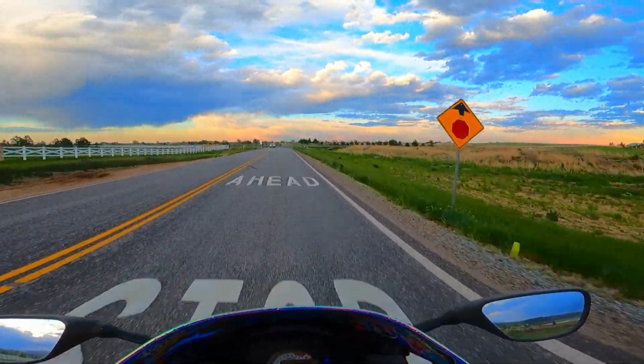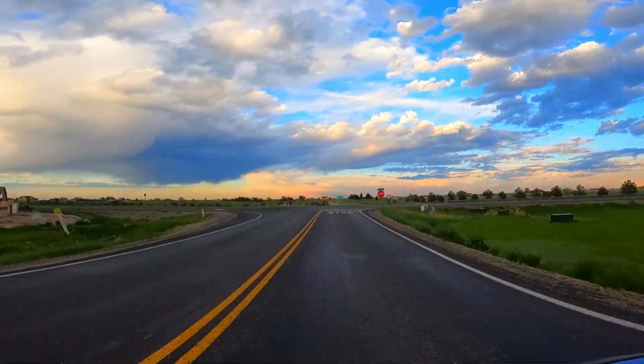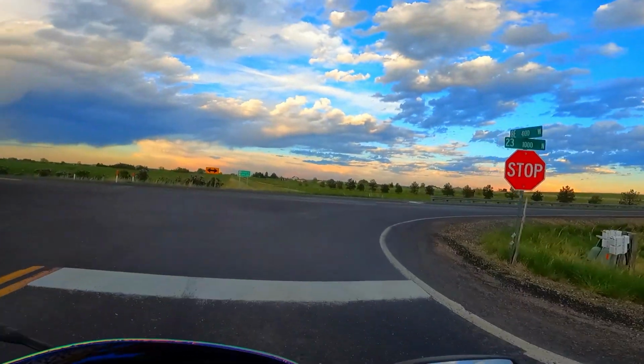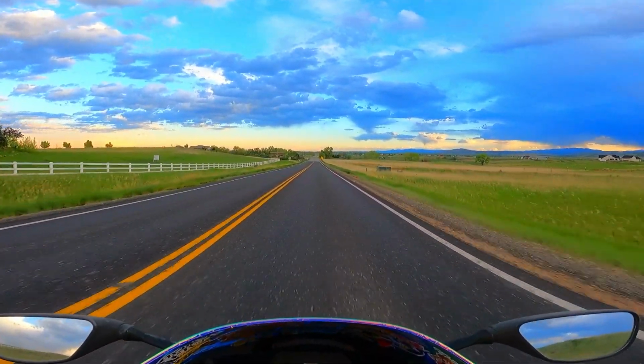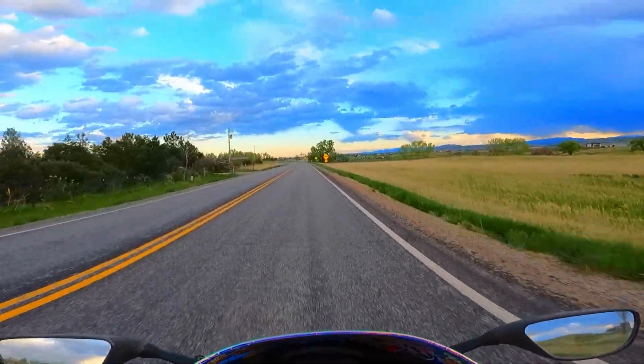There's a stop sign, and then there's a stop sign. And the sky is so cool. These dark clouds, these blues and turquoise and pinks right now, sunset. So pretty. I need to head straight to the old gas station. Didn't think we were that low, but apparently.